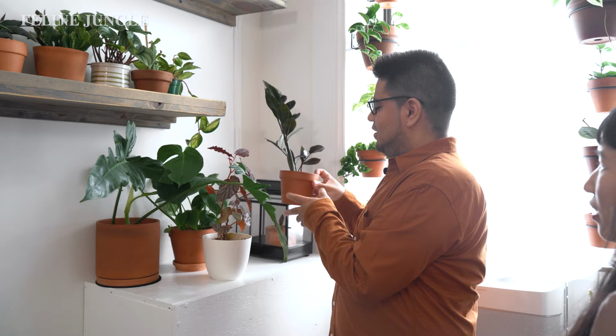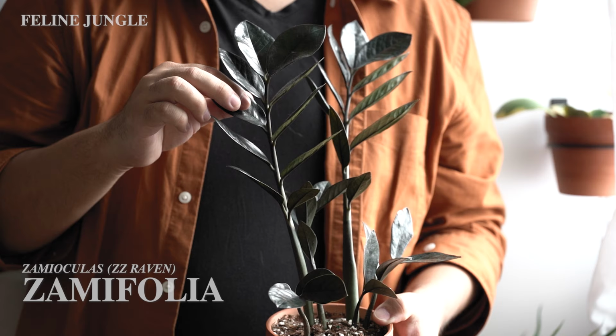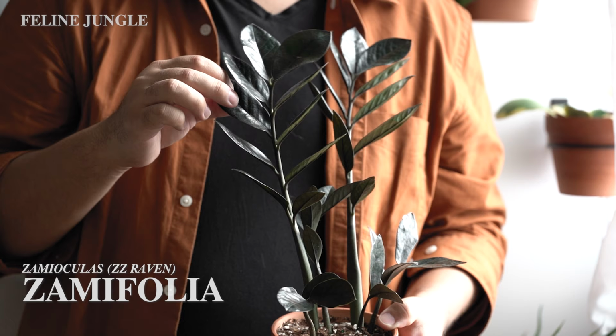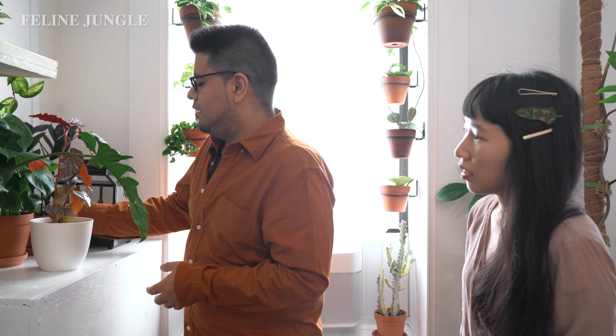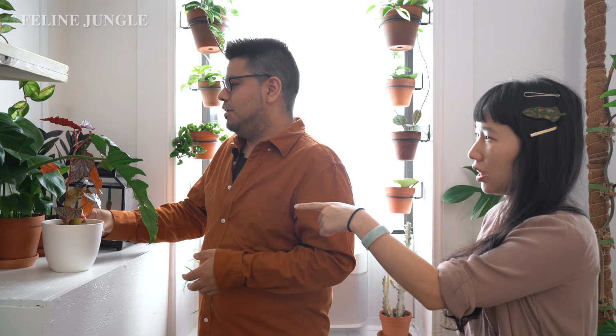Dizzy Raven? I bought this almost 2 years ago, and it's had no new leaves whatsoever. I think it's because it was a cutting, and it takes longer for new growth to come out of cuttings. And then this is the begonia you recently got, right?